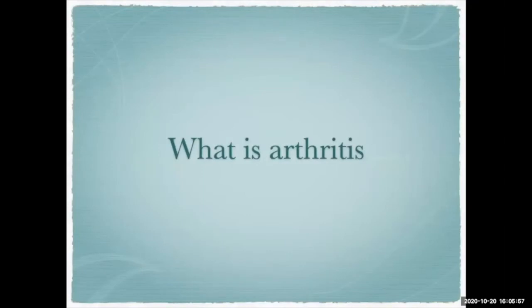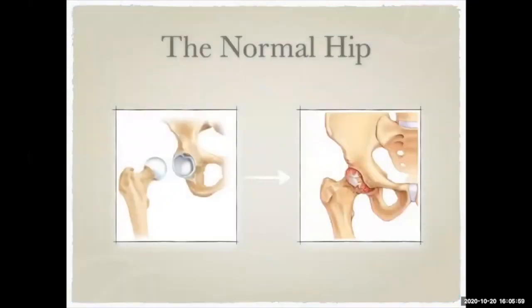All right, so what is hip osteoarthritis? Well, first, it's important to understand that arthritis is the loss of something. Most people think that arthritis is the presence of something, and they say, hey, doc, can you just go in and scrape away the arthritis from my hip or my knee or my shoulder? And really, you can't do that because arthritis is the loss of the normal cartilage that was once present in that hip joint or knee joint or shoulder joint.